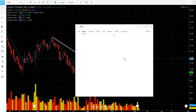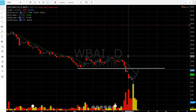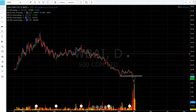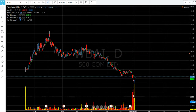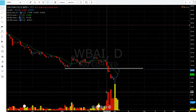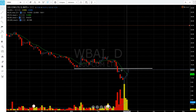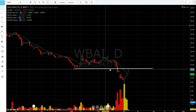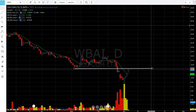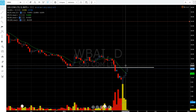The next one here is WBAI. This is a falling knife, but look at this massive capitulation volume right here. I don't know if this is a lockout period expiring, but you just see that it's massive, and then there's massive buying the following days. This is very bullish. This was the previous support line. Once that gets in over the support line, it would make a good entry.